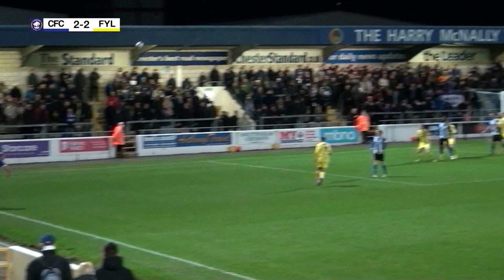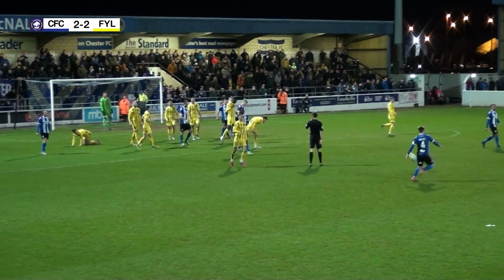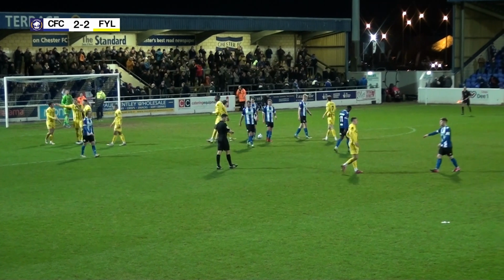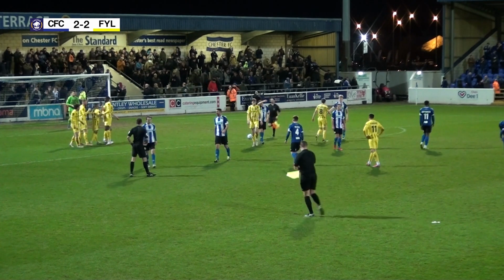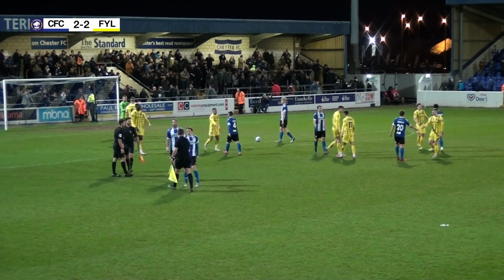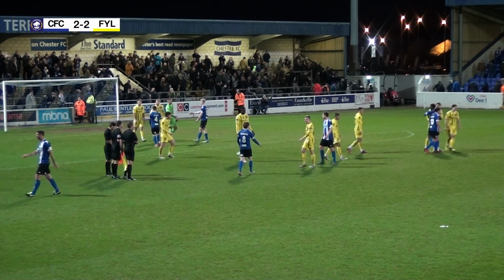Long throw into the penalty area. Bouncing around, edge of the box, cleared away, and the referee will blow the final whistle. So it has finished here at the Deva Stadium in the Vanarama National League North. Chester 2, Fylde 2. It's a point that the Blues would have taken before the afternoon, but I think the Blues can be fully justified in feeling disappointed that we've not picked up maximum points here.